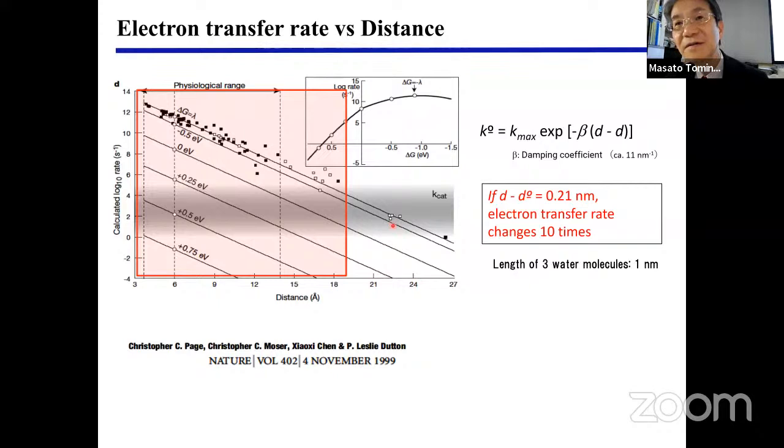If the electron transfer distance is short, the electron transfer rate is very fast. This is the equation. If the distance differs by 0.2 nanometer, the electron transfer rate changes 10 times. Please think about it: three water molecule lengths are just 1 nanometer. So 0.2 nanometer is a very short distance, and even so, the transfer rate differs 10 times. So the electron transfer rate depends strongly on the distance between the enzyme and the electrode.